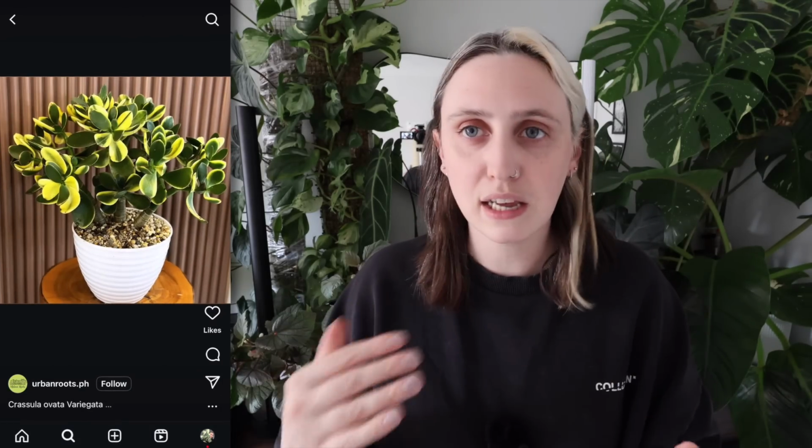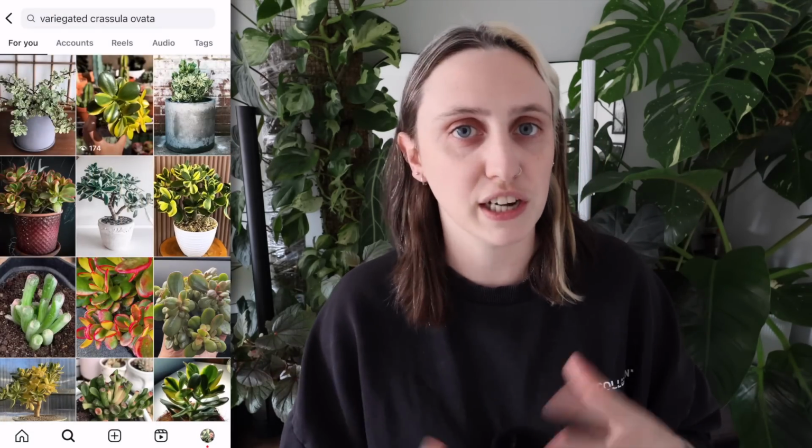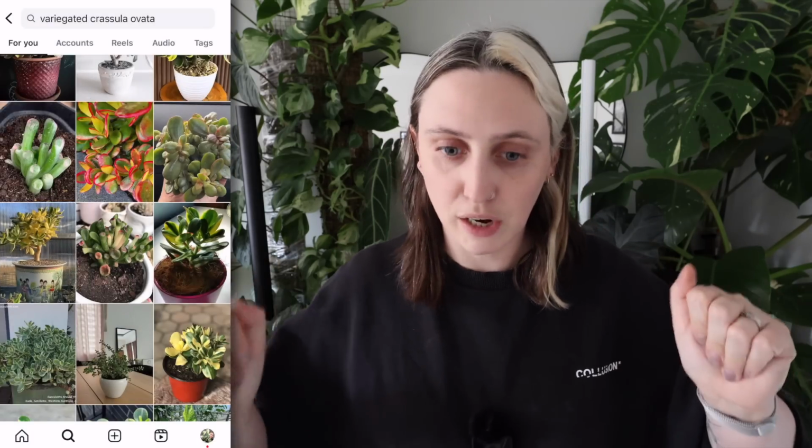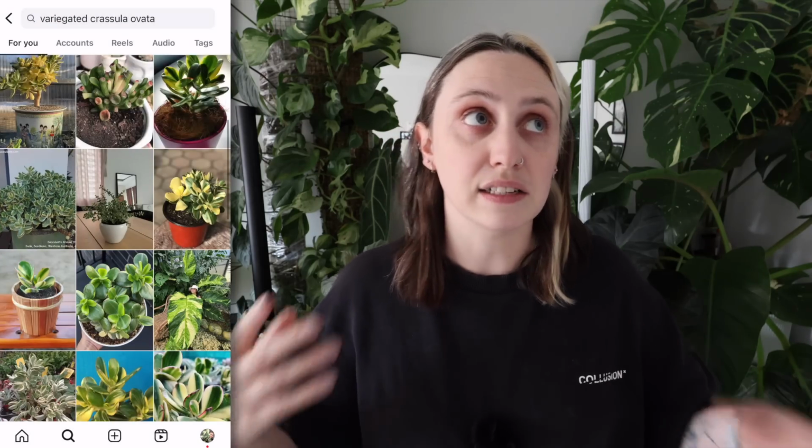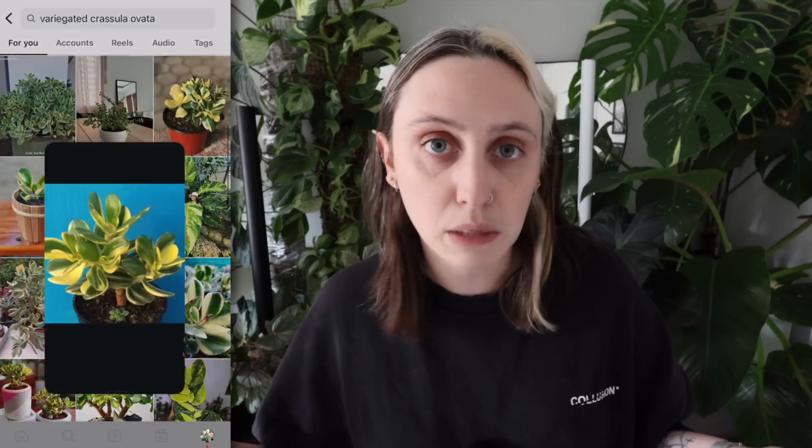I've mostly seen them in California, not really as much here in the UK. I would love to get my hands on a variegated jade plant here. That would be awesome. Obviously, we're not in the sort of climate where they can grow outdoors here in the UK, so they'd have to be grown as a houseplant. And so the market for them isn't quite as high as it would be somewhere like California where my parents live, where they can just have them outside.